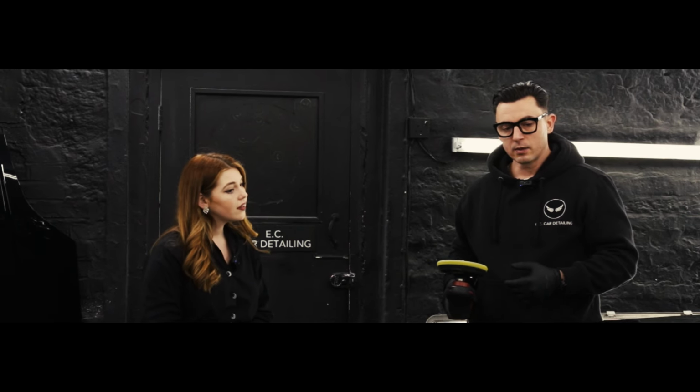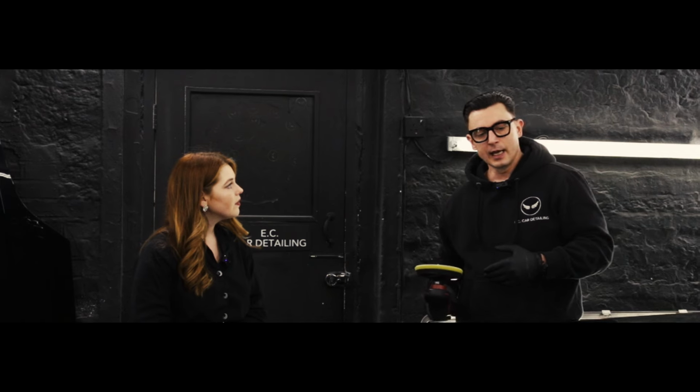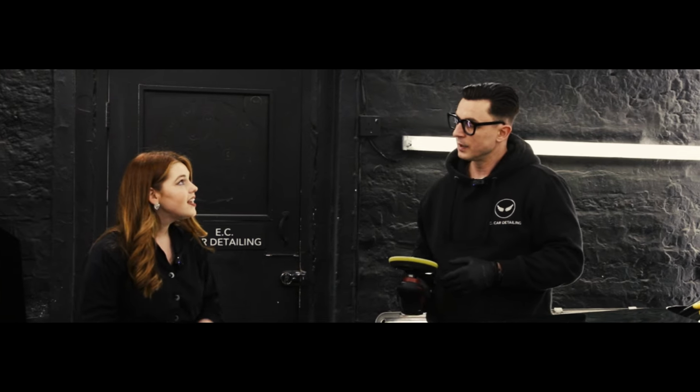Right. So anyone doing it outside, it must be really challenging. And the quality when we're working inside on a vehicle is much better, and it's there for the long term.